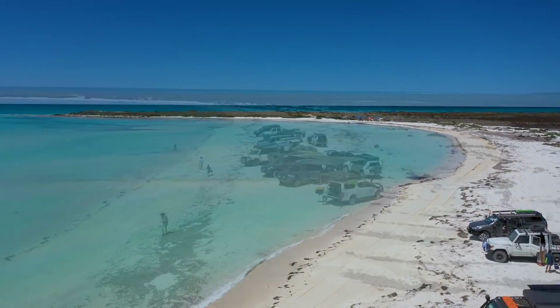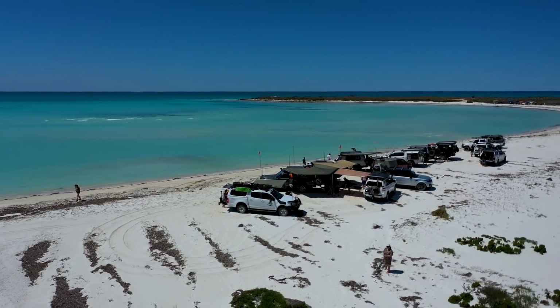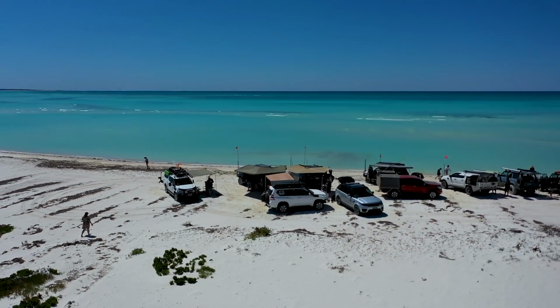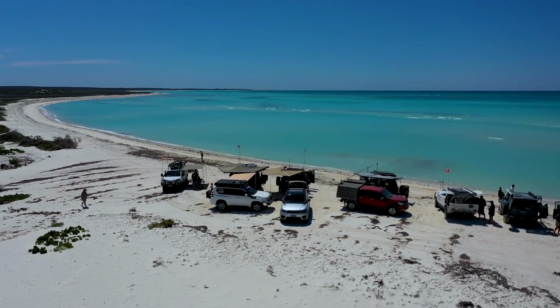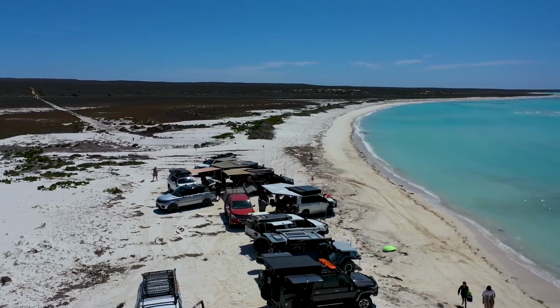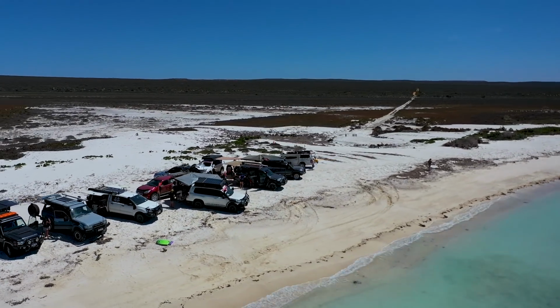The east coast of Dirk Hartog Island is simply stunning. It's where you're going to find all these lovely beaches, bays, and blue water. The west coast is where you find all the cliffs and the really sort of cliff fishing spots and that sort of thing. So we stopped for lunch here at Whitnall Point, and we had an absolutely spectacular lunch.